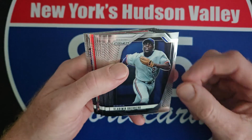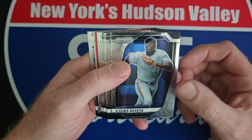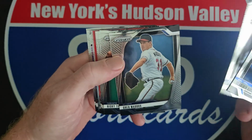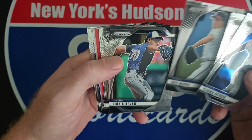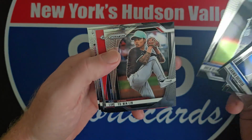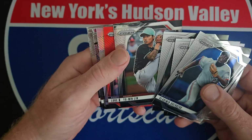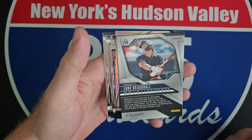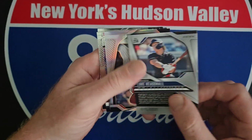So let's rip into this box of Prizm and see what autographs we find, if we can find any big inserts. Right here's a basic Prizm design. Looks just like last year. Vladdy Daddy. Kalen Culpepper. Greg Maddux. A lot of vets. Keith Tiedemann, Drew Beam, something red came up, that's probably not numbered. Lumen Lean, Luke Kishal, rookie card, red. Reds are numbered to 299.